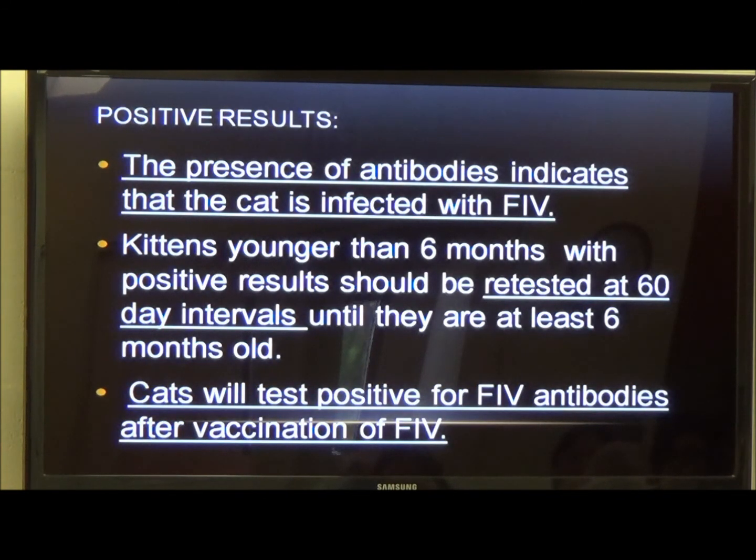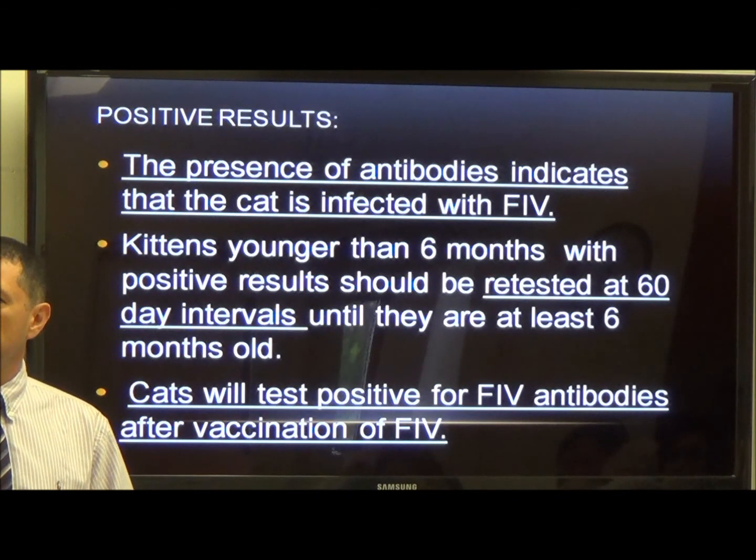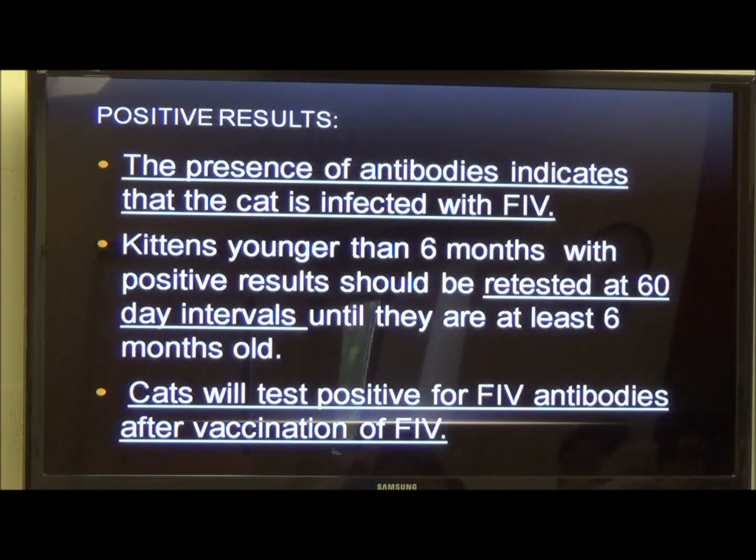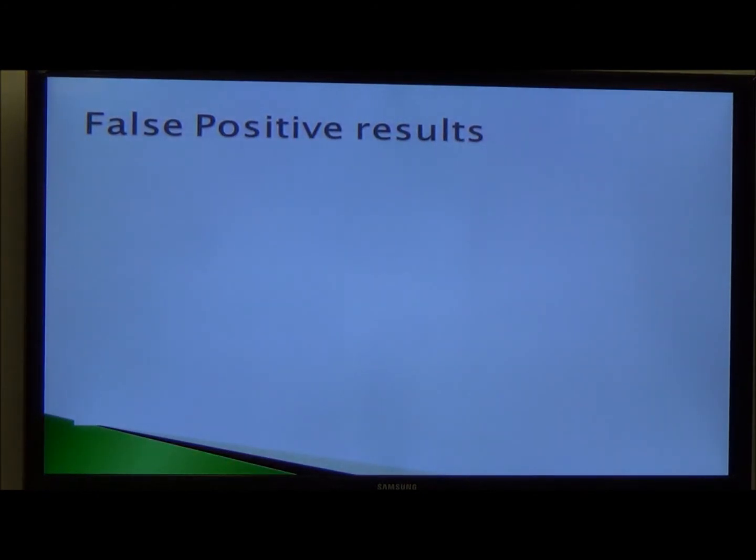Also, cats will test positive after they receive an FIV vaccination. There is a vaccine that is given to cats for FIV. To tell you the truth, I have never given that vaccine. I just don't believe in it. It's been out there for a long time. If you give the vaccine to a cat and test it after that, it's going to be positive. And then what? You don't know if it's because of the vaccine or if it's truly the disease. There are some false positives that we need to be aware of.